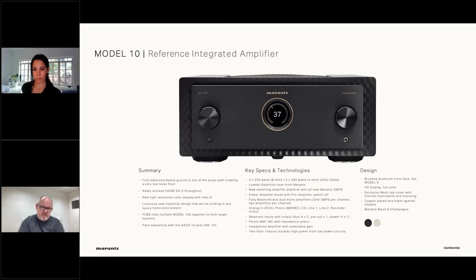So the summary: a reference integrated amplifier, full dual mono design throughout, super clean, super low distortion, incredibly powerful, the most powerful integrated amplifier Marantz has ever made, able to operate in selectable power amplifier mode if required, designed around completely proprietary topography with completely proprietary amplifier technology, manufactured in-house in Shirakawa, built to the highest possible standards in terms of materials, and available both in Marantz Black and Marantz Champagne.